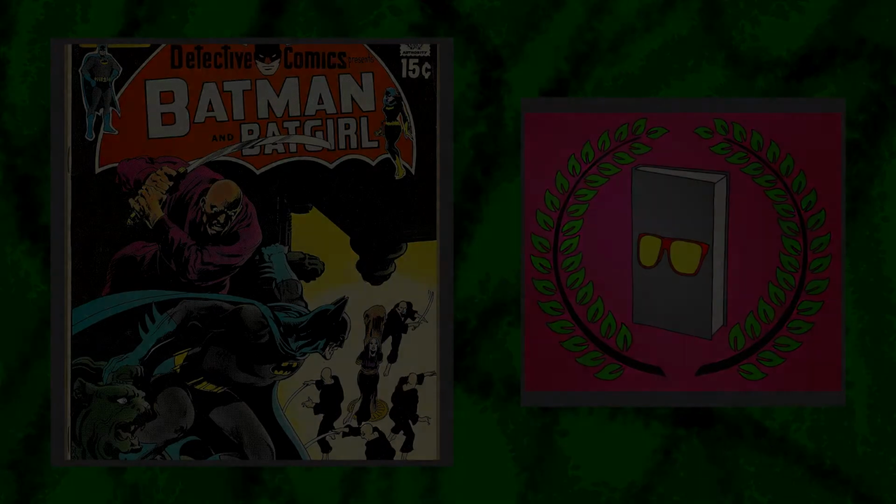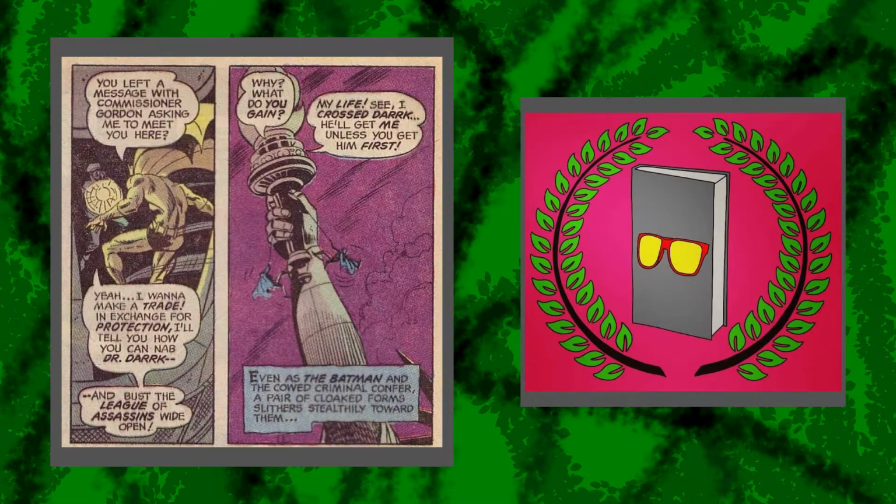A deal is to be made between the man and Batman, his life protected against the League of Shadows for information on how to take them down. Even as the Batman and the cowed criminal confer, a pair of cloaked forms slither stealthily towards them. Although Batman's prowess and skill in various martial arts protects him from the two assassins, his informant isn't as fortunate and is murdered on this night. Fighting the League is not an easy task.